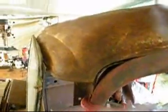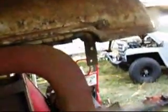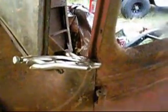Now, I'm not sure if I'm going to use that cab top or not. I just threw it up there to see what it looked like. I'm kind of thinking about cutting these doors off right around the pillars, all the way around, and making it into a coupe. Put it around like that.